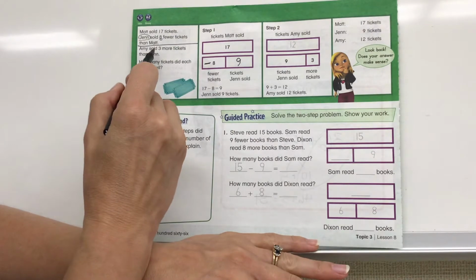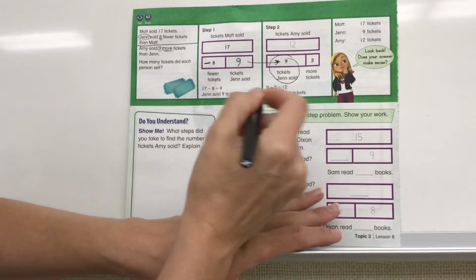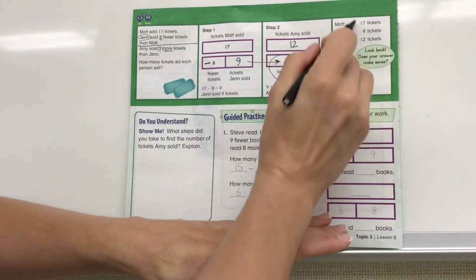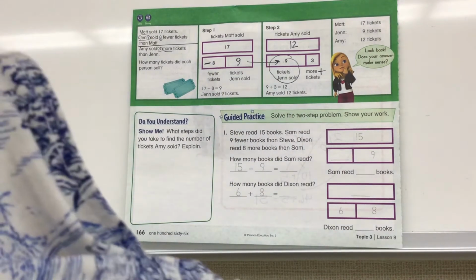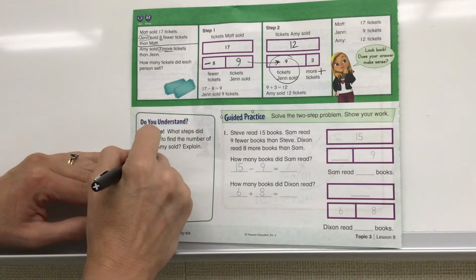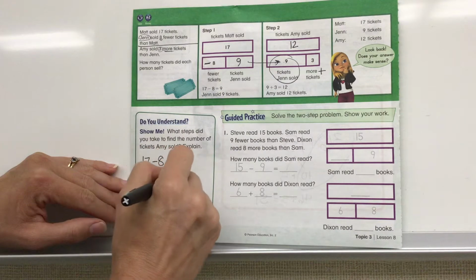Now it says Amy sold 3 more tickets than Jen. So we know that Jen sold 9 tickets, right? Here's our information right here. Jen sold 9 tickets. And then Amy sold 3 more tickets. More lets us know we add. 9 plus 3 is 12. So we have to look back at our answer and make sure it makes sense, but it's nice having these bar diagrams to help us understand how we need to solve the problem. All right, let's take a look here. Do you understand? Show me. What steps did you take to find the number of tickets Amy sold? Well, first we had to do 17 minus 8 equals 9, right? That was our first step. 17 minus 8 equals 9, and then 9 plus 3 equals 12.